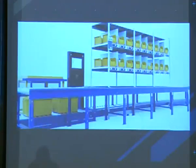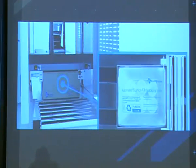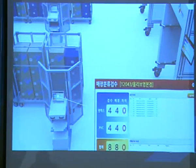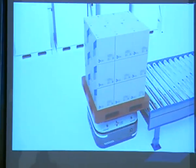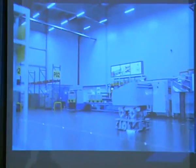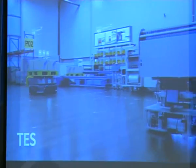CJ Logistics, with its TES-based advanced logistics technology, rich know-how on supply chain operation, and IT solution, has established one-stop logistics service optimized for each customer. TES, the key competence of CJ Logistics, quickly responds to the changing logistics market to create the new logistics paradigm.